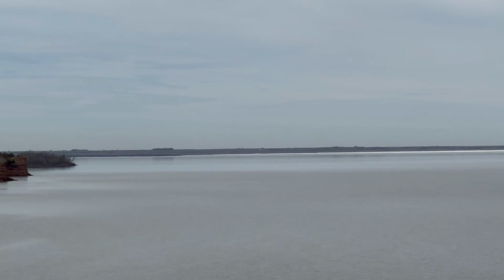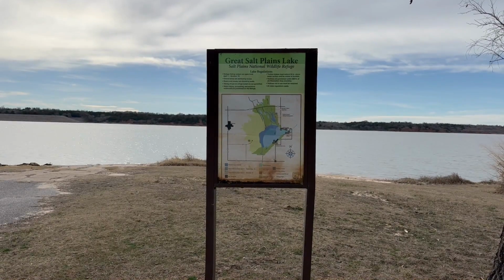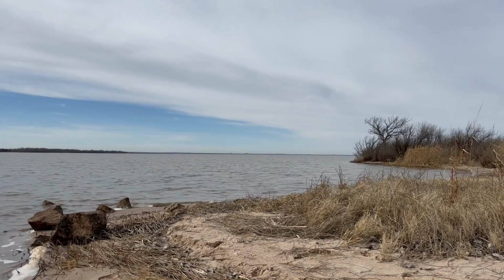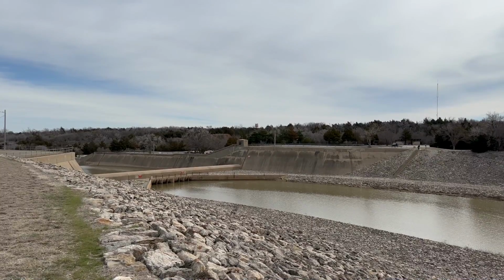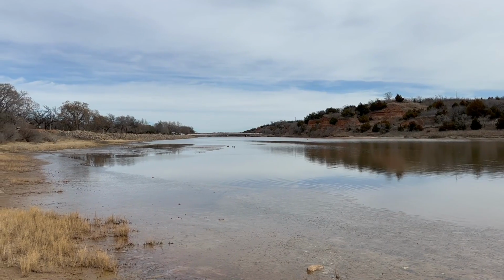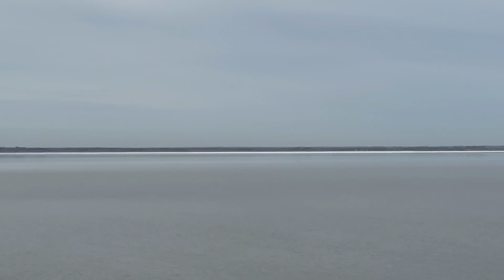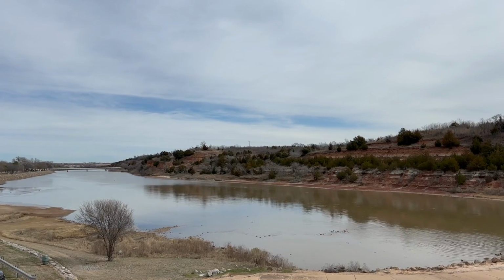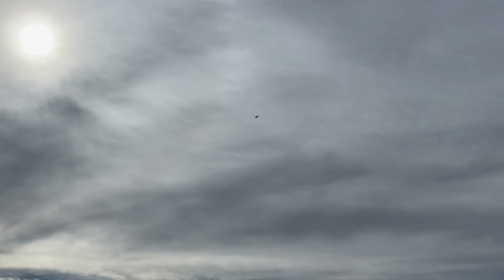About half as salty as the ocean, the Lake of the Great Salt Plains is man-made and was created by the Army Corps of Engineers when they built a dam to address flooding on the Salt Fork of the Arkansas River. Bordered by the salt plains and accented with red shale bluffs, you'll find the views here to be surreal.